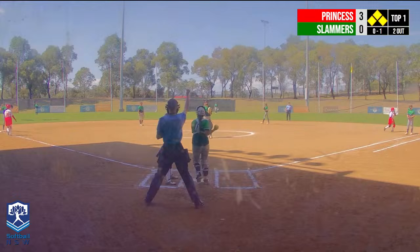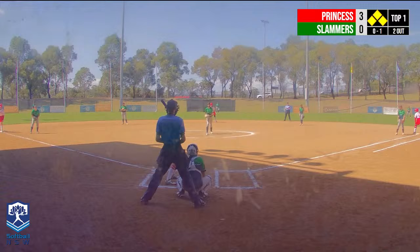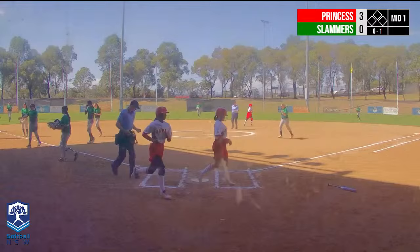Just crouches down in the stance there, but the umpire didn't want to borrow that. She said, sorry, standing up, that's in your strike zone. No use ducking. In the normal batter's stance, that's exactly where it was. Punches, she goes at that. That puts it up high. Third base takes the catch. Yes. And that's the third out. So three runs scored for Japan Princess.